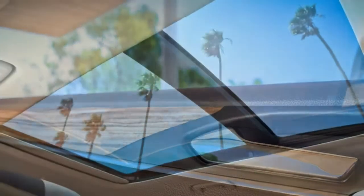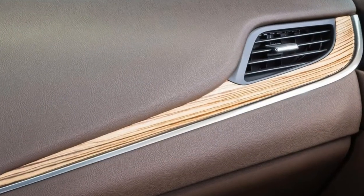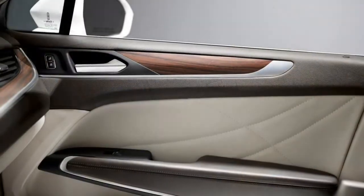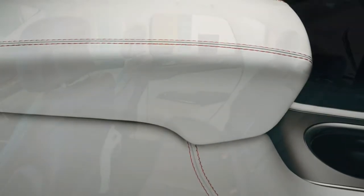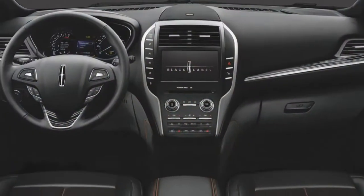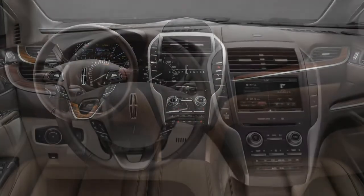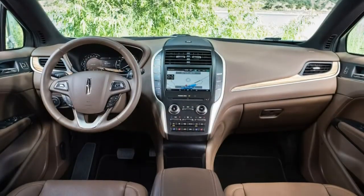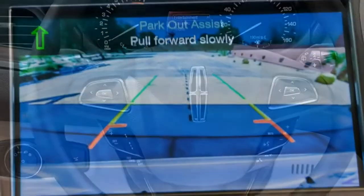The MKC Select includes auto-dimming and power folding mirrors, an 8-way power passenger seat, an electric adjustable steering wheel, ambient interior light, a cargo cover and upgraded leather on the seats and steering wheel. Options include a panoramic sunroof and the Select Plus package, a navigation system as well as a blind spot warning system. The MKC Reserve has those select options plus a hands-free liftgate, ventilated front seats with an onboard modem that allows for remote functions. 19 and 20-inch wheels are also available.